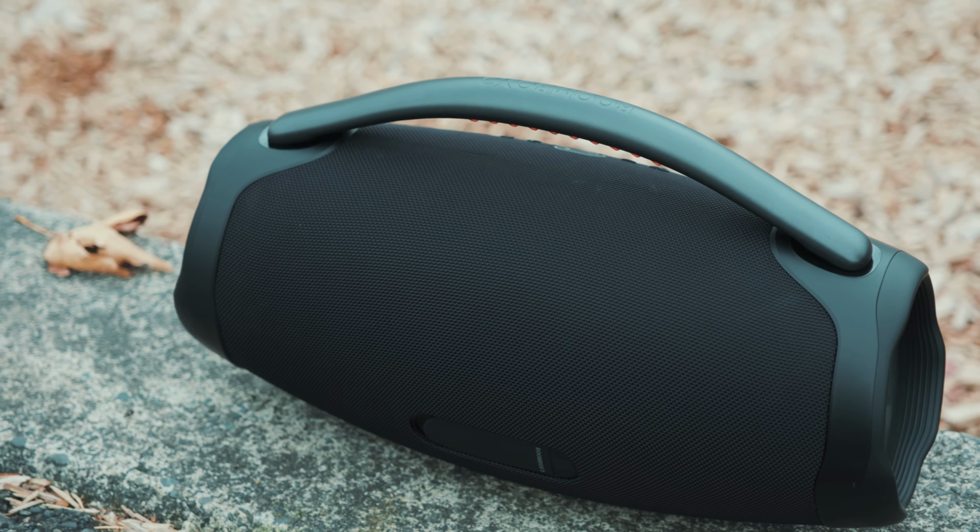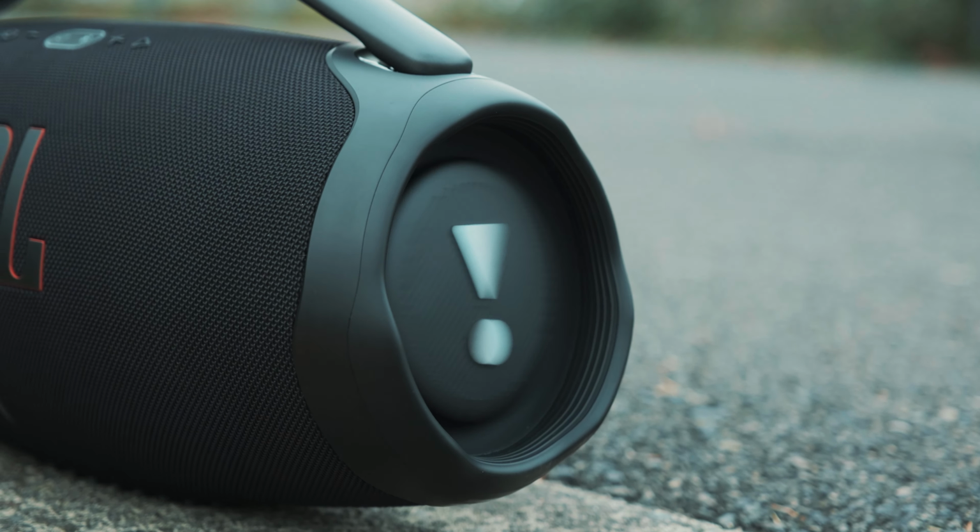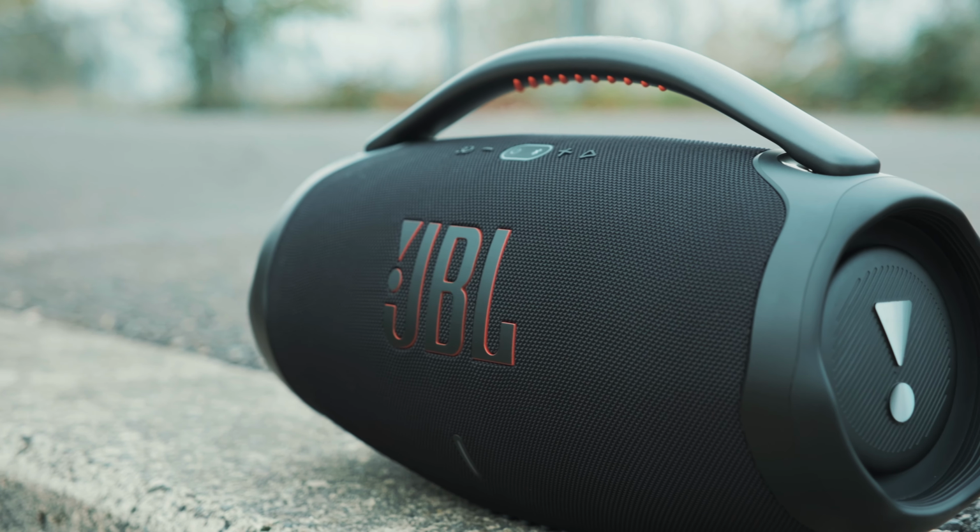This isn't just a speaker, it's an experience. Bold, powerful, and built to last. Now, on to the sound test.